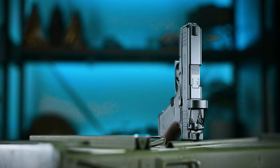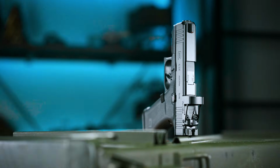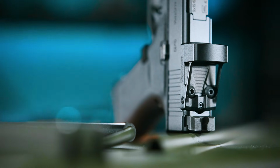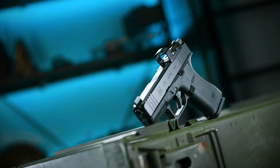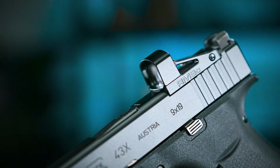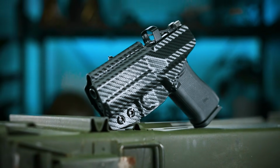Last but not least, this is actually the G43X MOS. The rear of the slide is pre-cut for Glock's MOS optics attachment system, to which we've directly mounted a Shield RMSc. I'll get into a bit more nuanced thought about the whole system here in a second, but overall, I do enjoy the fact that you've got a pretty formidable carry gun that can accept a smaller red dot optic without feeling like you're approaching that tipping point of what feels reasonably small enough profile-wise to conceal effectively.